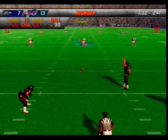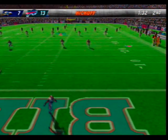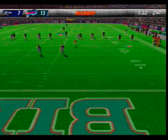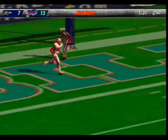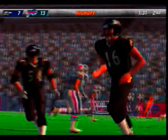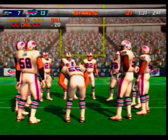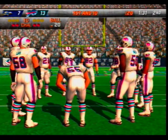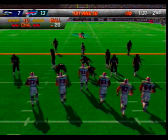Dorsey comes in to kick off. Marshall back deep to return. This one is handled by Marshall. The defense forced the punt the last time after three plays. First and 10. Ball on the 20-yard line.